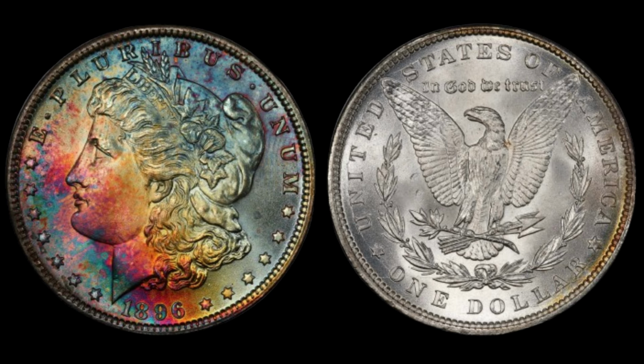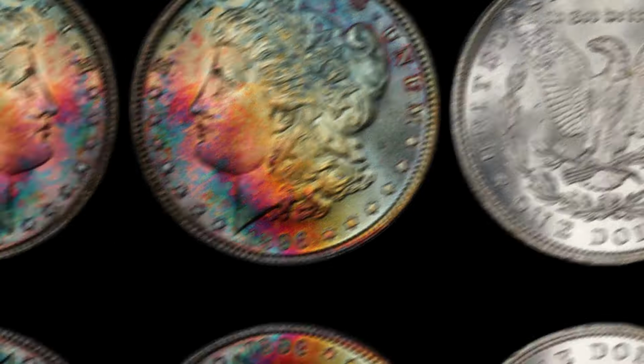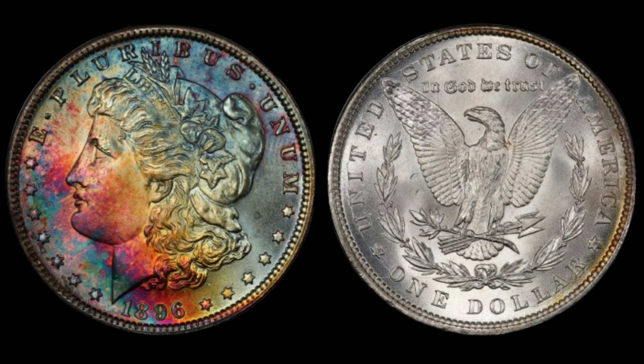Several factors can influence the value of the 1896 Morgan Silver Dollar, including rarity, mint mark, and condition. Additionally, coins with low mintage numbers or those from a specific mint may carry a premium. Always consider these factors when assessing the potential worth of your coin.